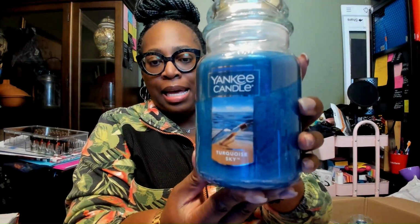So this first scent that I have is Turquoise Sky. This scent is described as very calm. It reminds you of being on the beach, of course, with this salty air with hints of seagrass and musk. Makes you really feel like you're by the ocean. That is what's described on Yankee Candle. It smells so blissful. I feel like blowing out the candle that I have right now to go ahead and burn this. But this will be the candle that I probably will burn tomorrow once I start some work. I just love Yankee Candle.